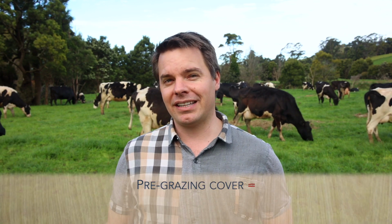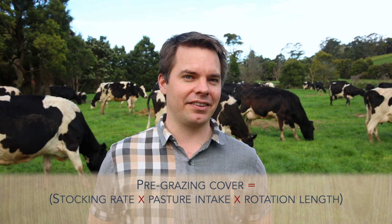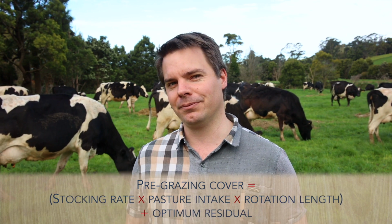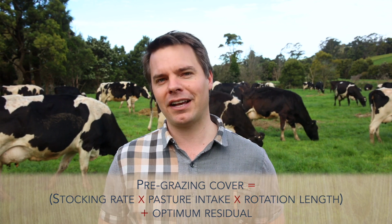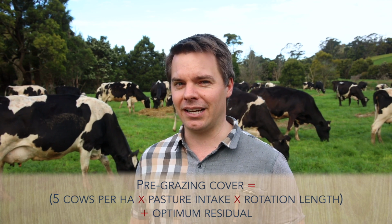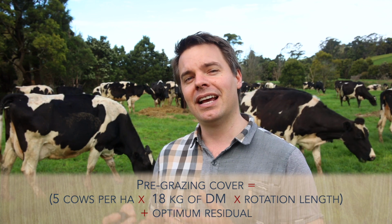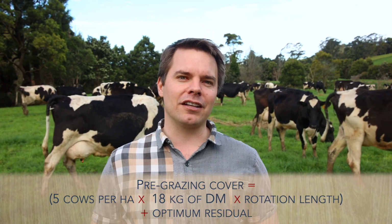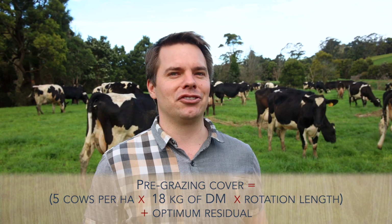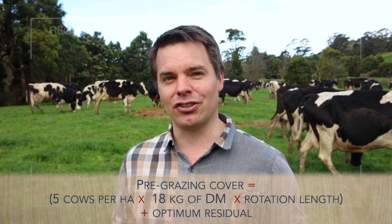You can find out your ideal pre-grazing cover using this simple formula. Pre-grazing cover equals stocking rate times pasture intake times rotation length plus optimum residual. For example, if you have 5 cows per hectare stocking rate, you'll multiply 5 by your average dry matter intake per cow. In this case, let's use the massive 18 kilograms of dry matter per day as our intake. So multiply 5 cows per hectare times 18 kilograms of dry matter per cow, which will equal a growth rate demand of 90 kilograms of dry matter per hectare.